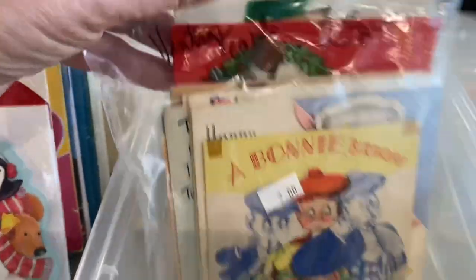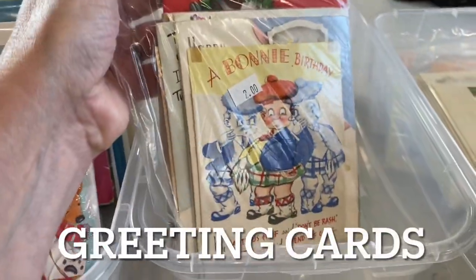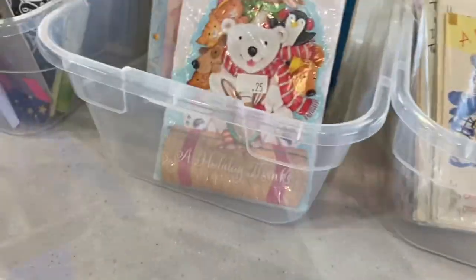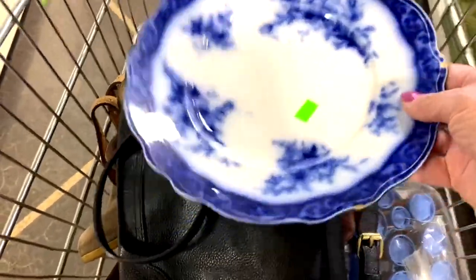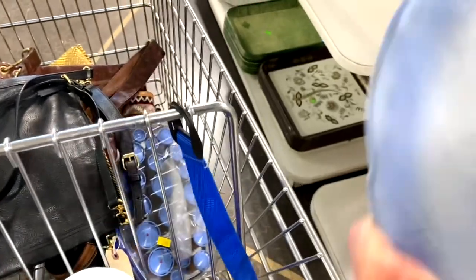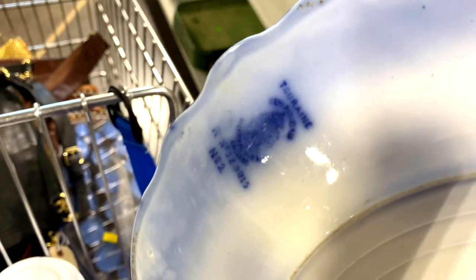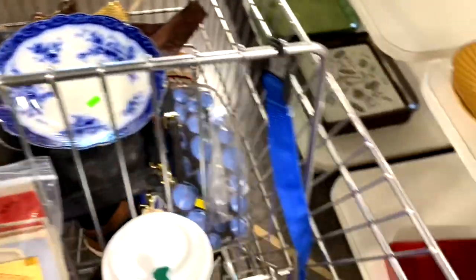I moseyed off to look at the china and spotted these vintage 1940s and 50s holiday cards, so I picked those up. Over in the china and porcelain, I spotted this antique flow blue dinner plate, and it was signed Henry Alcock and Company, and these plates can be worth a lot of money. This one dated 1891 to 1900. Unfortunately, it had a chip on it, so I put it back.